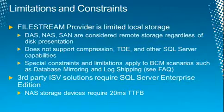Limitations and constraints: local storage, we talked about that. Some of the enterprise features it cannot leverage, so you need to think about that when you're looking at compression and transparent data encryption. Some of those the current provider does not leverage. There's also an FAQ that I had that talks about what happens when you have mirroring and log shipping involved. This really comes down to your business continuity management plan.